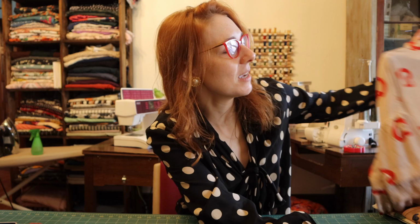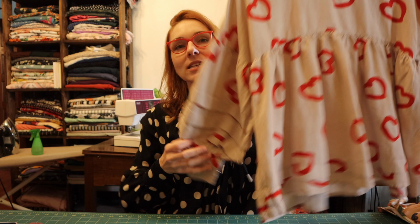Next one is, I think I have a French theme. Do you think? I think it's a French theme. Because this next pattern is a French pattern. Pauline Alice, I don't know how to pronounce the name of the blouse, okay? Cielo blouse or Cielo, I don't know. But that's what it is.